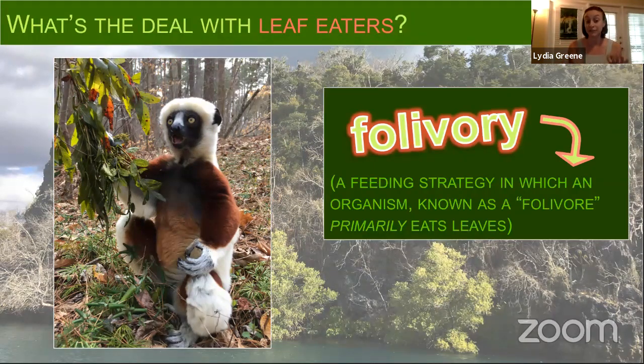the word folivory. Folivory is a feeding strategy in which an organism, an animal, known as a folivore, primarily eats leaves. I'm going to sometimes use leaf eating, and sometimes I'll use folivory instead, and I might use leaf eater or folivore. Folivory and folivore are the scientific terms for what a leaf eater does. It eats leaves, practices folivory.